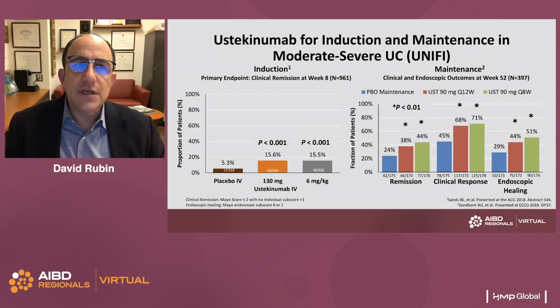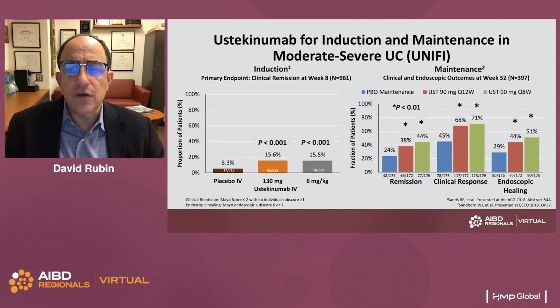Now, looking on to UC, Ustekinumab is approved in the US, as I mentioned, for moderate to severe ulcerative colitis, and its development program was called UNIFI. I've already told you that the dosing schedule for induction and maintenance is similar to what we know in Crohn's, a weight-based IV loading dose of approximately 6 milligrams per kilogram, and then maintenance of 90 milligrams every 8 weeks in the US. And you can see the pivotal trial data here, including the successful clinical remission at week 8, followed by remission, clinical response, and endoscopic healing of responders who went on to the maintenance study.